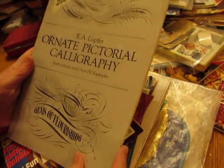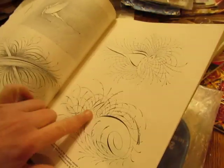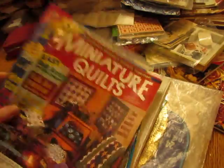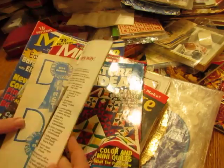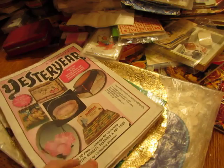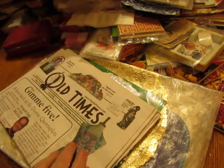We have ornate pictorial calligraphy. Again, beautiful images. This reminds me of those calling cards with that beautiful scripting. Miniature quilt magazines. I won't flip through those because we're going to shut off pretty soon here probably. I guess this is just a print. I could cut that up. Yesteryear, kind of a newspapery thing. Old times. I bet these have fun images.